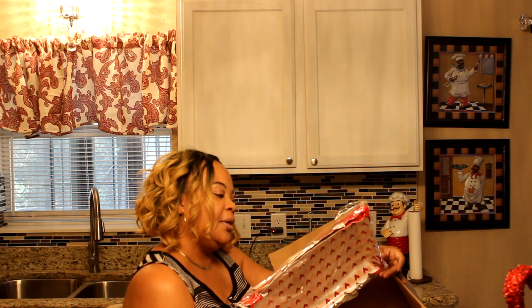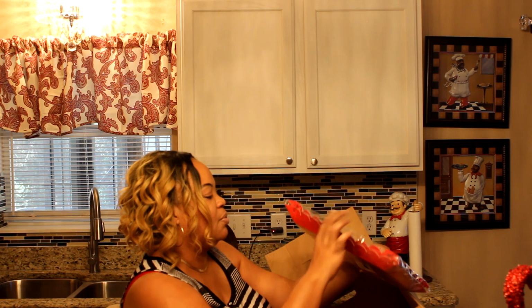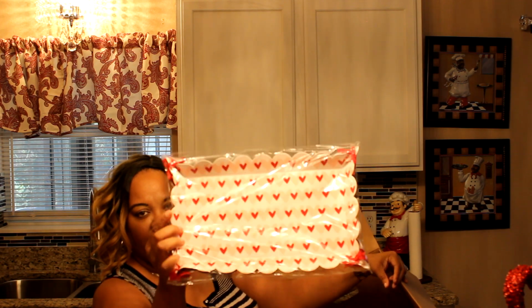Some trays here. Valentine's trays. These are cute as well. A two pack for $3.99. Very cute.